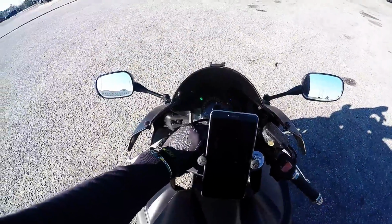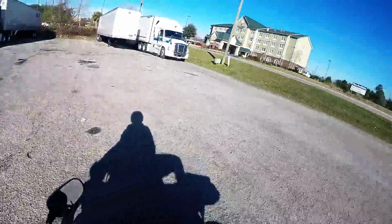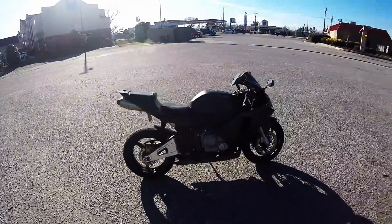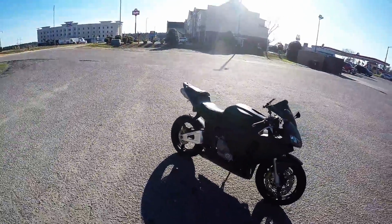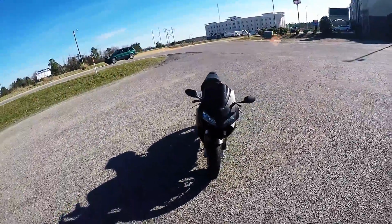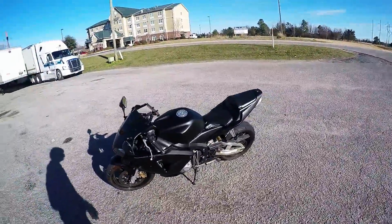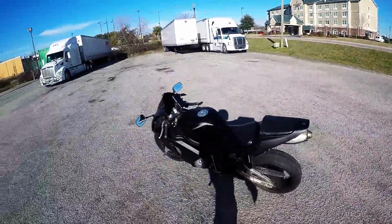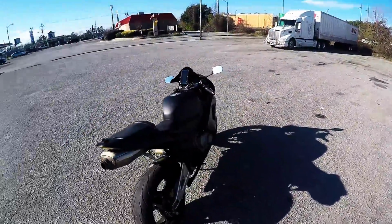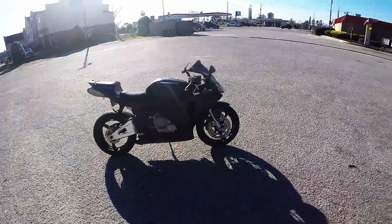Alright, let's get another look at this bike, shall we? I'm gonna just do a quick walk around for you guys so I can get a full visual effect of the bike. Like I said, I am selling it on Craigslist. If you guys have any questions about the bike, I am more than happy to answer you guys' questions. This is actually a great bike.